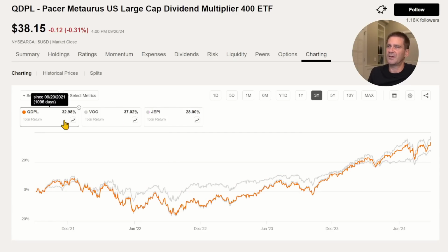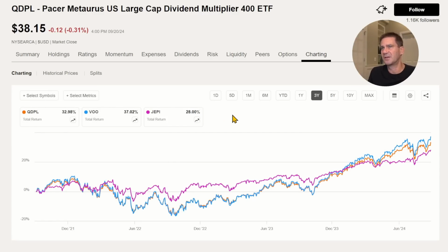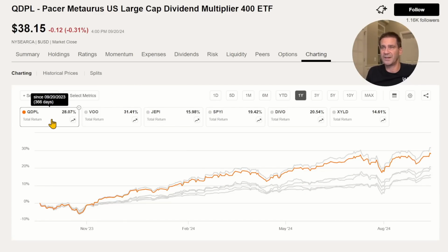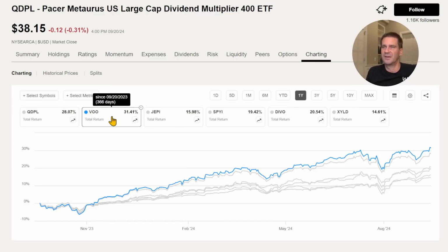But you see QDPL fits right in the middle when we just look at total return for these three products. Let's do one more comparison and look at a 1-year chart, total return, and compare to some other products that you might compare this to if you are an income investor. So QDPL total return 1 year, 28%, pretty darn good. VOO, 31%. We just cut rates by 50 basis points, so we do want to get long some equities. But if you don't want to buy the straight S&P 500, you want to use covered call strategies or something like QDPL, I think it's still time to start activating money.